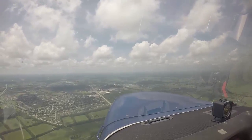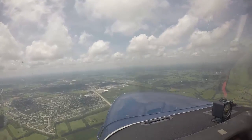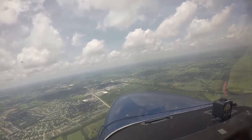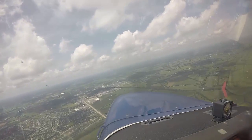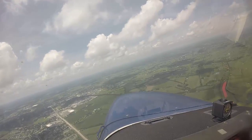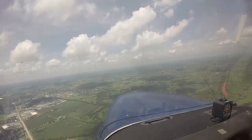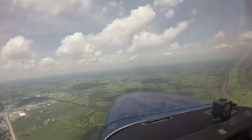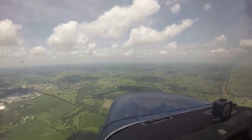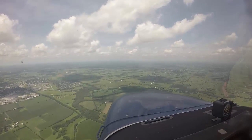Niner Delta Echo, turn right direct Georgetown. Right direct Georgetown, Niner Delta Echo. Number 54 Uniform, to be advised, I'm showing traffic 6 miles southeast of Georgetown Airport. Appears to be joining a 5 mile final. Altitude indicates 2,200, type unknown.